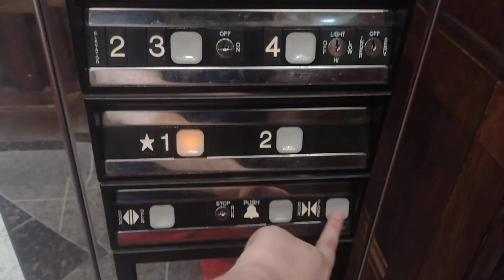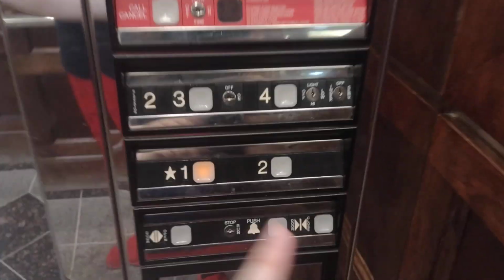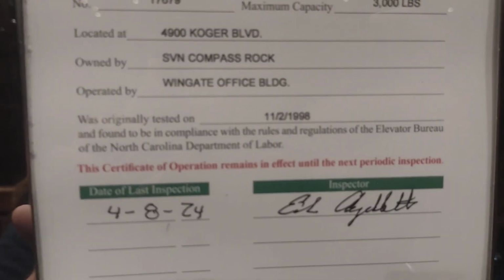Takes a lot of love to sit over. One. There's the service elevator right there. We're not gonna ride it though. Here's your phone. Installed in 1998. Get a cavity on this one too. Just exactly similar to the other elevator.